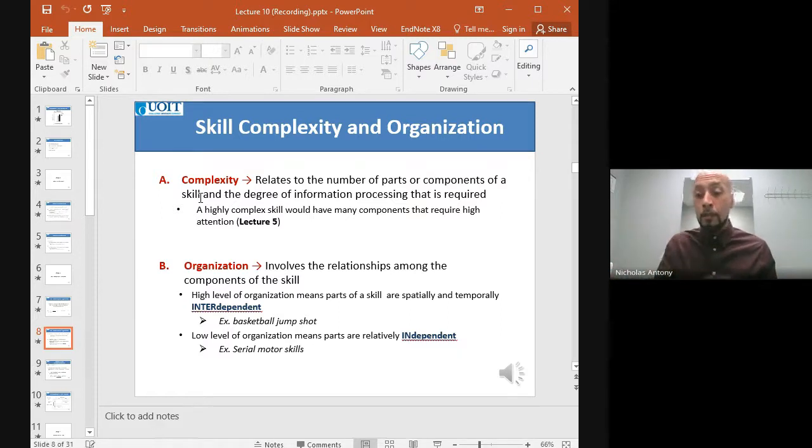So a highly complex skill would have a lot of parts that require a lot of attention. I think a dance routine that involves a whole bunch of different dance moves would be classified as a highly complex task or skill. Organization revolves around the relationships between the components of the skill. A highly organized skill means that the parts of the skill are interdependent. They can't be separated, more or less.